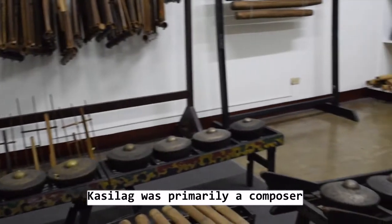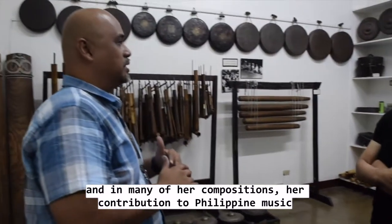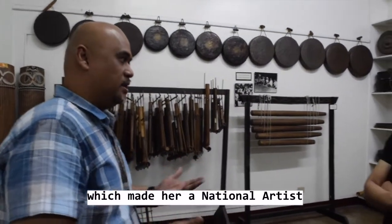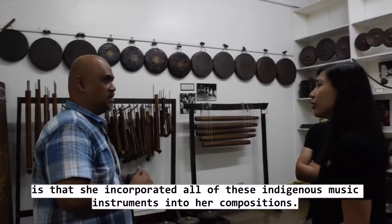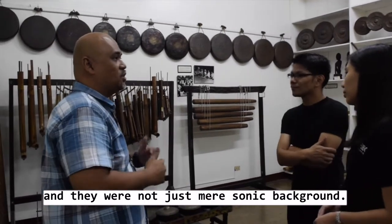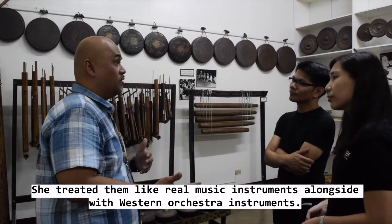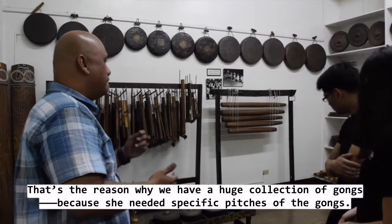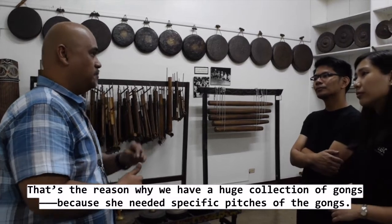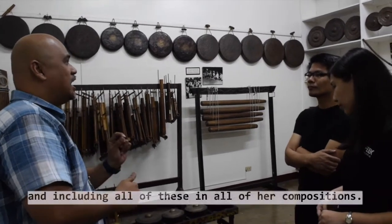Kasilag was primarily a composer, and in many of her compositions, her contribution to Philippine music, which made her a national artist, is that she incorporated all of these indigenous music instruments into her compositions. And they were not just mere sonic backgrounds. She treated them like real music instruments alongside Western orchestra instruments. That's the reason why we have huge collections of gongs, because there were many instruments where she needed specific pitches of the gongs. So she would be collecting all of these gongs, getting those pitches, and including all of these in all of her compositions.